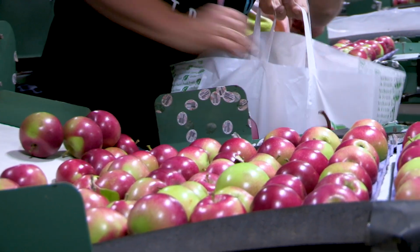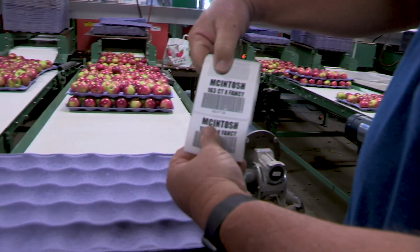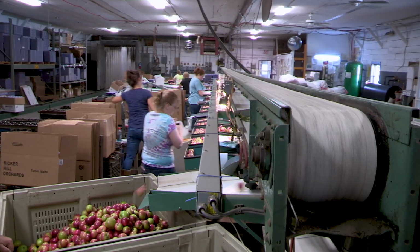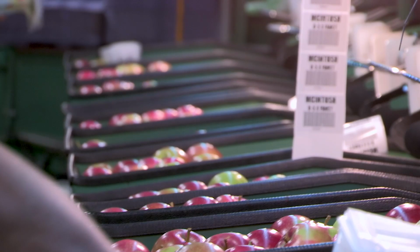All the labels have to be swapped, because, you know, the label comes out now, it says 163 Macintosh. You'd have to change this to Gala. And this has every packer's name on it, so we know who packs every box, and we can track it with a date and a time.